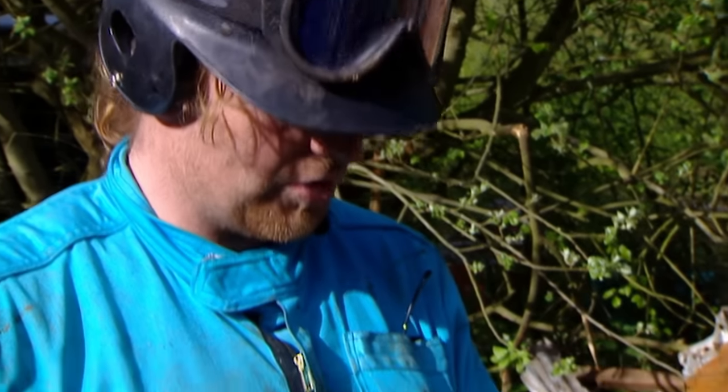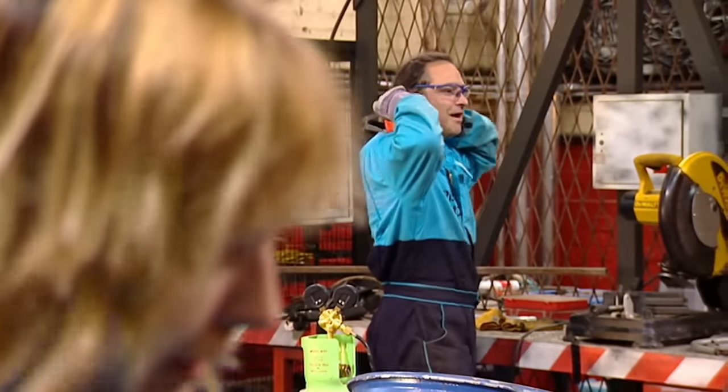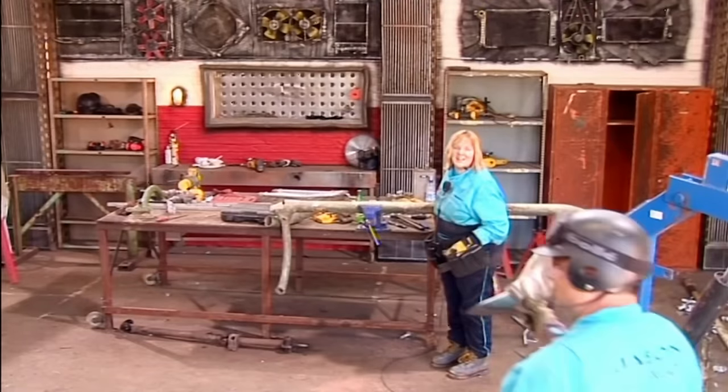How many blades? Just the two. Two blades. That'll do. 14 inches, 24. Lovely. That is perfect. Any good?